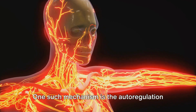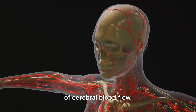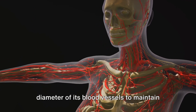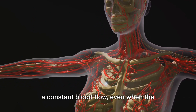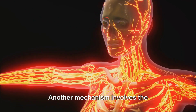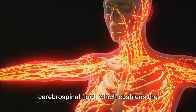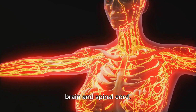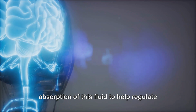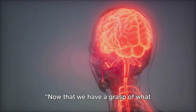One such mechanism is the autoregulation of cerebral blood flow. This means that the brain can adjust the diameter of its blood vessels to maintain a constant blood flow, even when the body's overall blood pressure fluctuates. Another mechanism involves the cerebrospinal fluid, which cushions the brain and spinal cord. The body can adjust the production and absorption of this fluid to help regulate pressure within the skull.